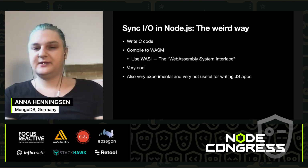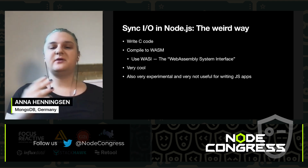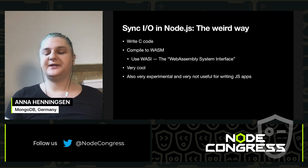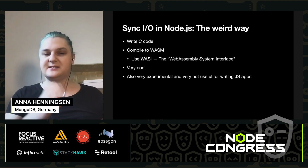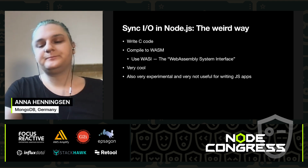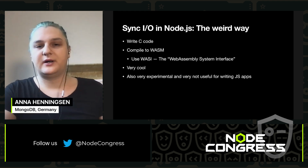I think this is a very cool thing to have, but it's also still very experimental and it's currently not very useful for writing JavaScript apps, because if you wanted to use this from JavaScript, you would have to act like a WebAssembly application, which means serializing everything that you want to pass to a call into an array buffer and then reading it back afterwards. And it's just not ergonomic at all. Okay, so this is also not something that we want to do. But as far as I know, this would support web network IO.